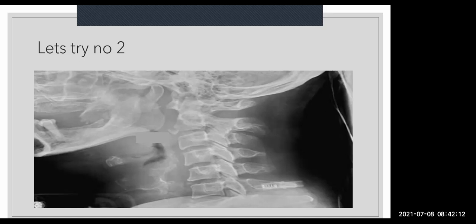Do I need to ask for help? Do I really need to see the C7? Is there something going on? Do I need an open mouth view? Just to give you an example.